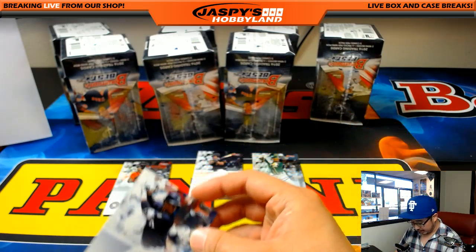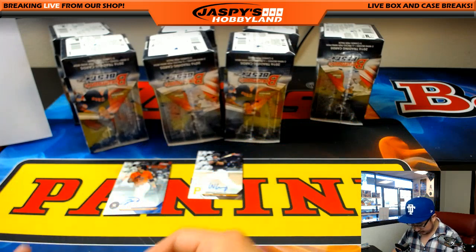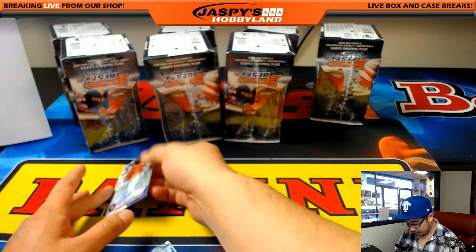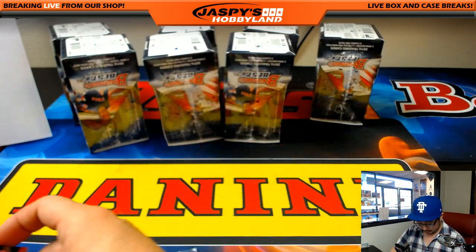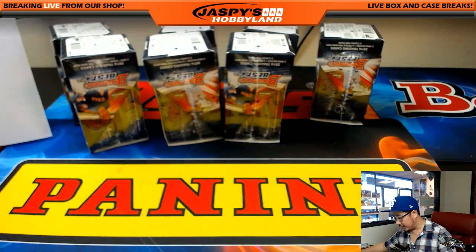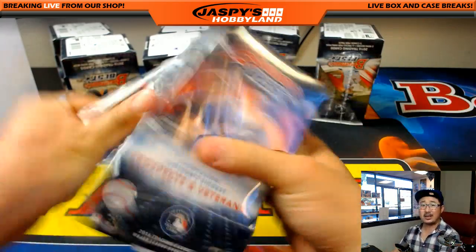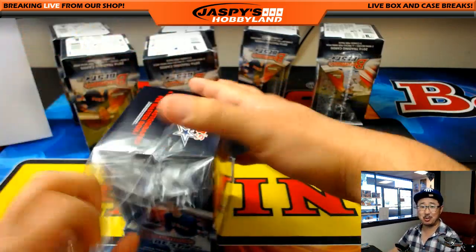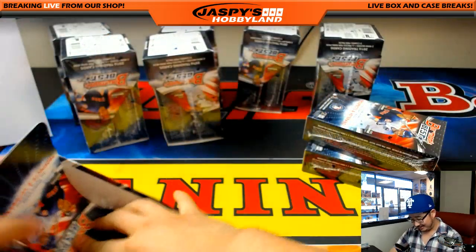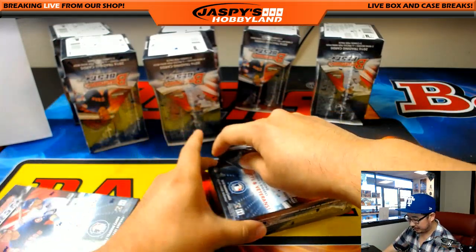All right, so nice start. Yeah, nice Mateo, Barreto, refractor autograph. Those aren't numbered though. Will Craig with the Pirates and Ulysky Gurriel. Who was the big international signing last year? Cuban prospect, quote unquote. I think he's in his late 20s though. He's a veteran, but a rookie to Major League Baseball.